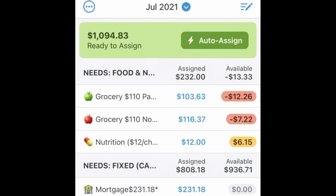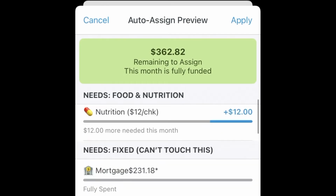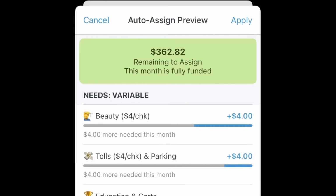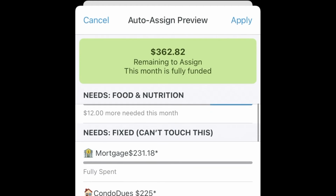So what we can do is hit auto assign, and it will take that money and assign it, and it will run down all the categories, just like that. It'll give me the option, if I want to do a little bit more or a little bit less, to tap on it and edit the dollar amount. So it's actually kind of cool. For the second paycheck of the month, I like that.